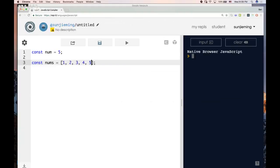So 1, 2, 3, 4, 5. Now the variable nums, when I reference it down below, is going to refer to all of those values that have been grouped together in that order. Their order is important, and they are in this fixed little bucket of values. So this is an array. This is how we declare and define an array. This is the best way to create an array, and we use const when we are creating variables that reference arrays.